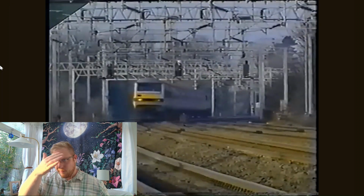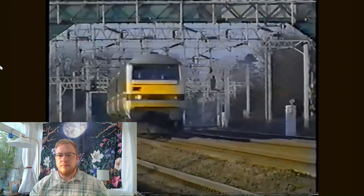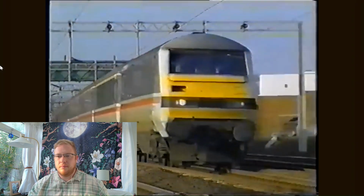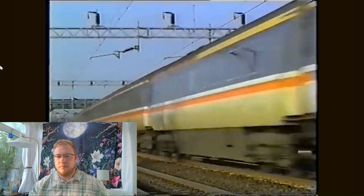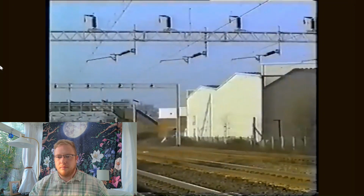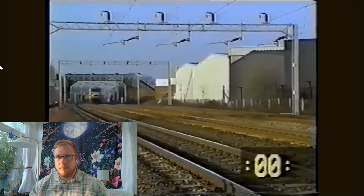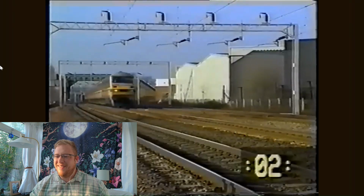The line speed at this point is 90 miles an hour. If we were to rely on hearing a train in order to get out of the way, then we could be in for a shock. Let's listen to a high-speed train and note the time that it takes to get from the point when it's first heard to the camera. There you go.